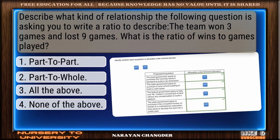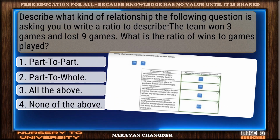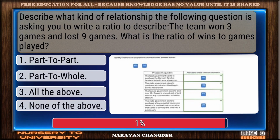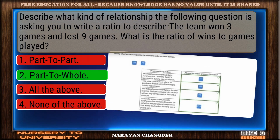Describe what kind of relationship the following question is asking you to write a ratio to describe. The team won 3 games and lost 9 games. What is the ratio of wins to games played? Smart move. Part to whole is an accurate answer.